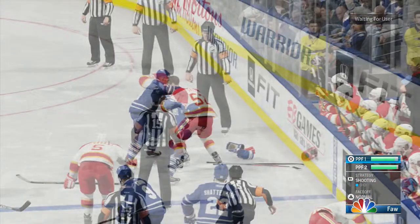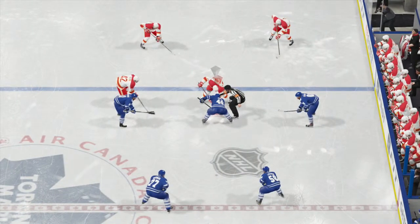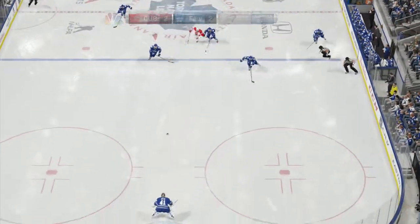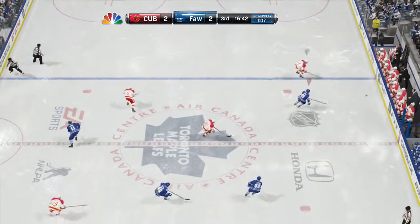3 minutes off the clock in the third. The winds have shifted yet again. This is going to be an interesting third period. Toronto's got another face-off win. They must retreat and start back again. Mike Green, a five-minute major for fighting.